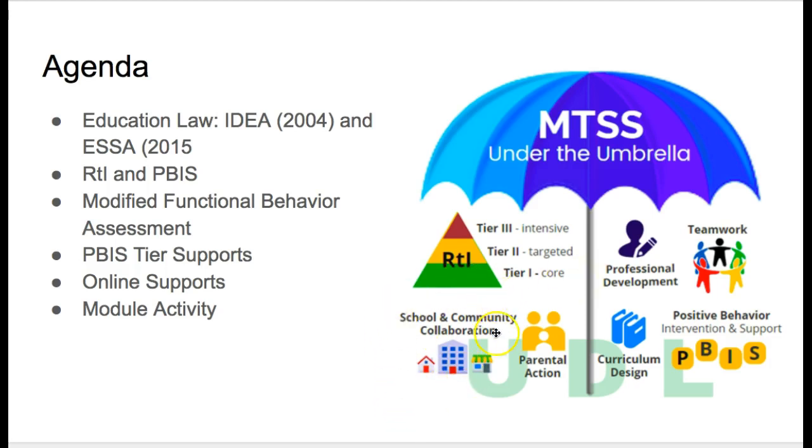And then that it's also about school and community collaboration, so it's not just trying to work by yourself, it's about helping parents be informed and work with the schools. It's about curriculum design, so actually putting together your lessons to make sure that you're supporting the needs of all of your learners. Professional development, so continuing to get trained and supported on these different academic and behavioral supports. It's about working in multidisciplinary teams, and then you'll see UDL at the bottom here. And these multi-tiered systems of support are most successful when you are really working at meeting the needs of all of your students, using the different supports that we know that work.